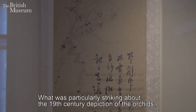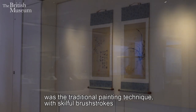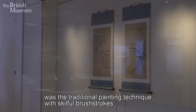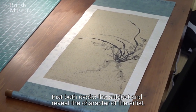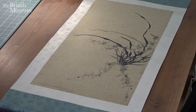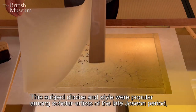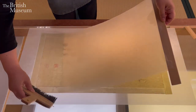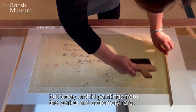What was particularly striking about the 19th century depiction of the orchid was a traditional painting technique with a skillful brush stroke, and that both the brushwork and the subject revealed the character of the artist. This subject choice and style was popular among the scholar artists of the late Joseon period, but today orchid paintings from the period are extremely rare.